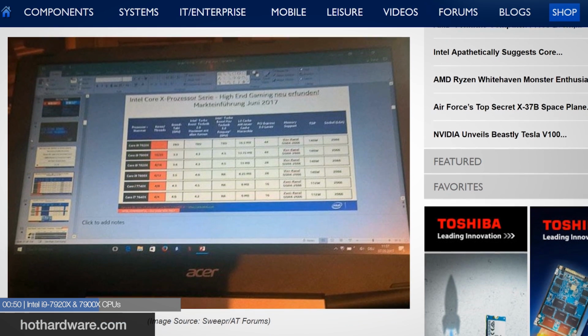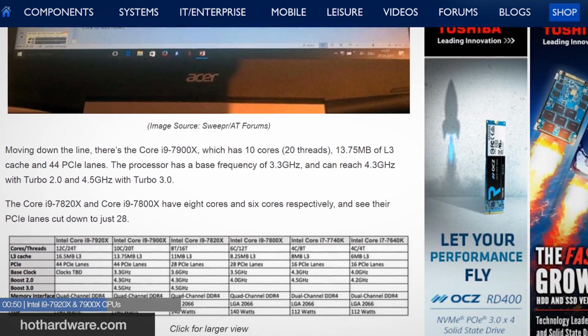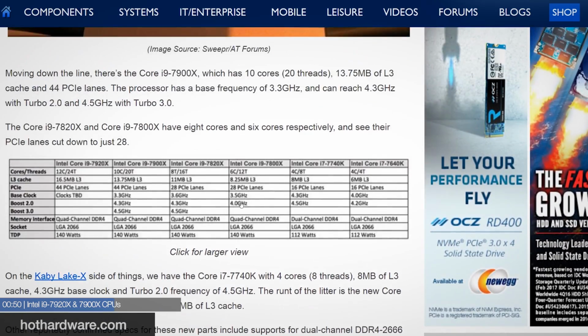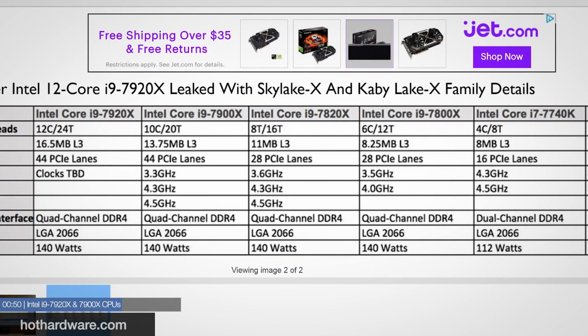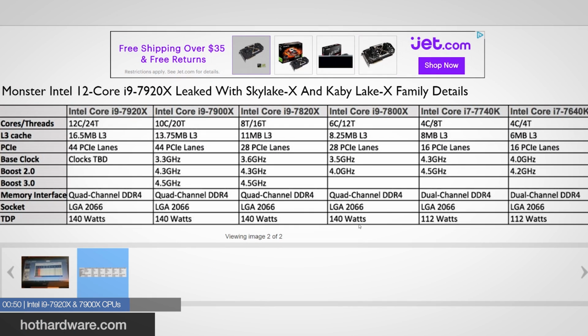And again, these are just rumors, but we've got some initial indications of what clock speed might be on the 7900X. And from what we've seen online, it's looking like 3.3 to 4.5 gigahertz boost, depending on which turbo mode you're in, which is dictated by how many cores are boosting simultaneously. And the 7920X doesn't yet have a leaked clock speed, so can't really do too many guesses on that performance. Other rumored Intel CPUs include an i9-7820X, 8 cores and 16 threads on that one, i9-7800X, which is rumored at 6 cores and 12 threads, and then you have your normal Core i7 and Core i5 series refreshes. Those would be the ones that most of us buy if you're in the enthusiast crowd.